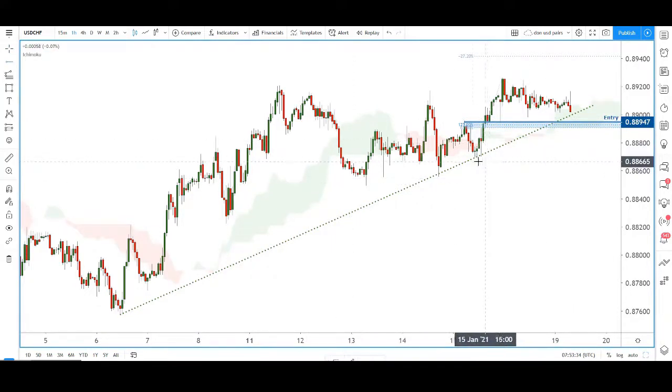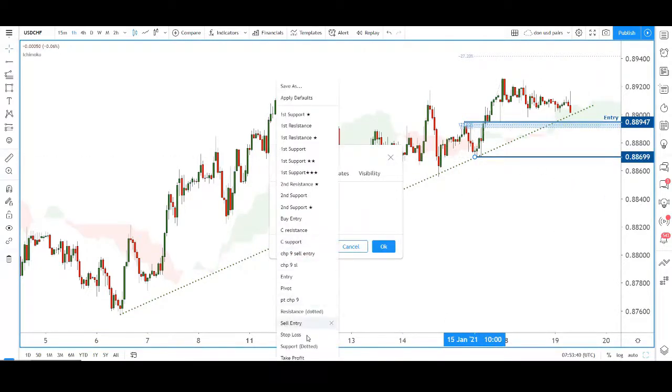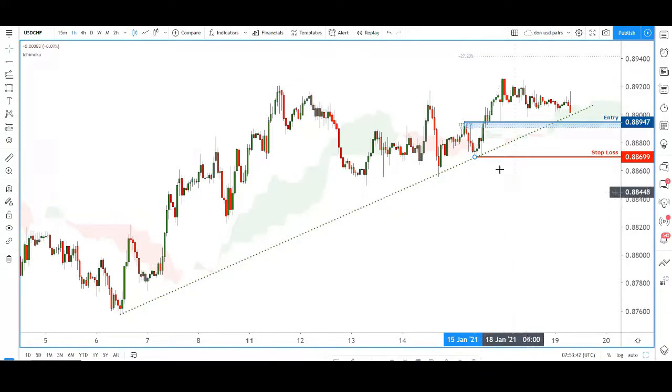For the stop loss, what we're trying to do is find an area where there's a good support level. This stop loss level is on a horizontal swing low support. You can see that price reacted off here. So this is quite a good stop loss level. I would place it slightly below the swing low just so you can give your trade some room to breathe.